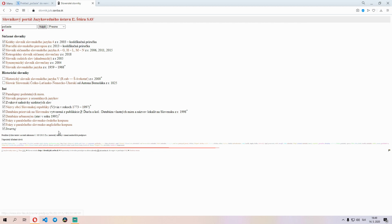Now from these different ones, we need to click some off. So for example, we don't need the phrases from the parallel corpuses. These are simply Slovak Czech, Slovak English phrases. They aren't very relevant. They're usually very complicated. No need for those. We don't need these databases. We don't need the names of towns and villages in Slovakia. We don't need those. This, though, we do want.